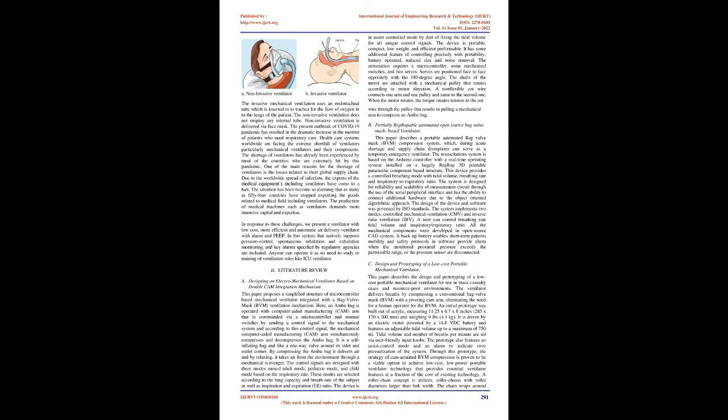The shortage of ventilators has already been experienced by most of the countries who are extremely hit by this pandemic. One of the main reasons for the shortage of ventilators is the issues related to their global supply chain. Due to the worldwide spread of infection, the exports of the medical equipments including ventilators have come to a halt. The situation has become so alarming that as many as 54 countries have stopped exporting the goods related to medical field including ventilators. The production of medical machines such as ventilators demands more intensive capital and expertise.